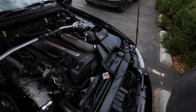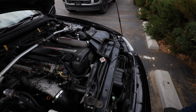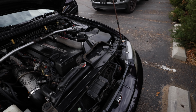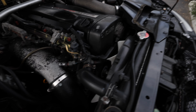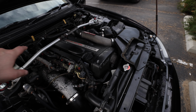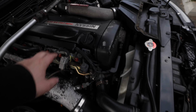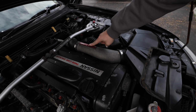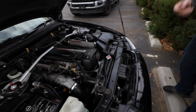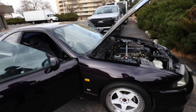Quick walk around while we're in Denver still. We just got back from about a 2.5 hour extravaganza. But guys, we're gonna be doing some powder coating and probably changing out those. Cut this in half. Big single. But guys, the car ran really, really good.